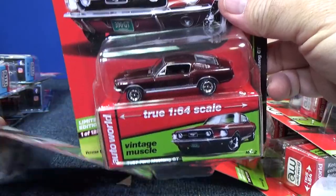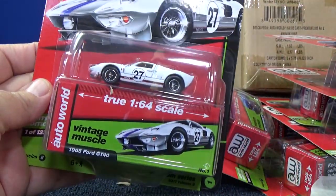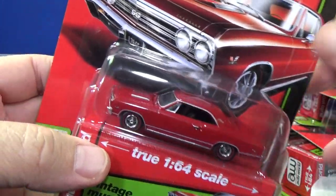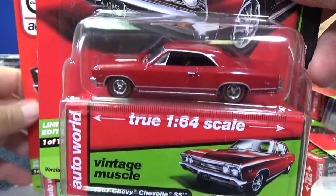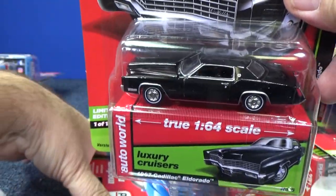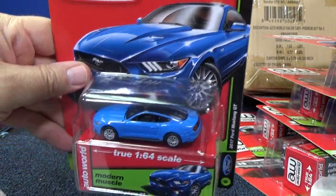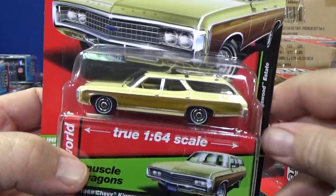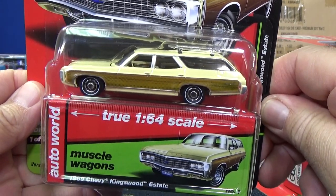There you go. The same. White. Red. Red stripe wheels. There's your black boat. Grabber blue. And the wagon. Okay, be right back.